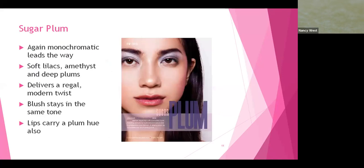That's followed with Sugar Plum. Man, that's putting your lilac and your plum colors together. Again, monochromatic. So again, when you're working with your lilacs and plums, your pinks and your terracottas, they're all going to be a monochromatic story. So you can see this combination of soft lilacs, some amethyst, some deep plums being combined.